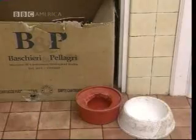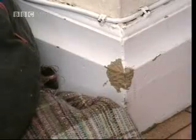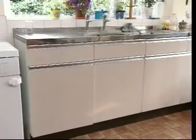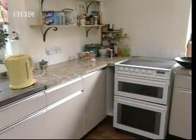I want to change this kitchen because I've always considered it to be a grotty room. Not liked it very much. The worktops are absolutely foul. I've always hated the cupboard doors, plastic and horrible. I think it just needs brightening up. It's really dingy and looks dirty and just needs cleaning up, making more homely.